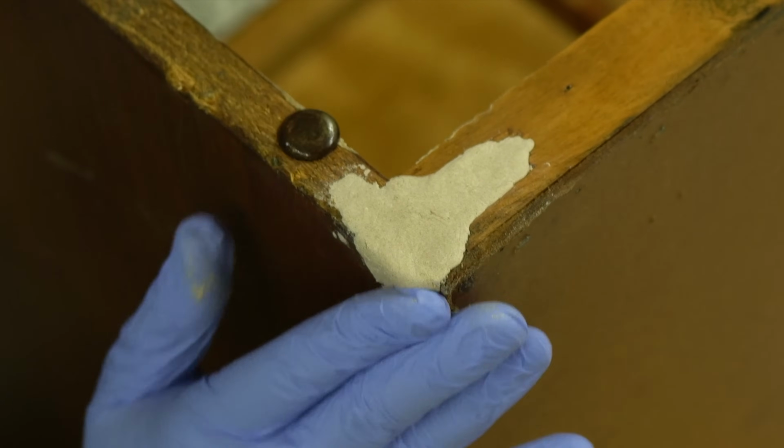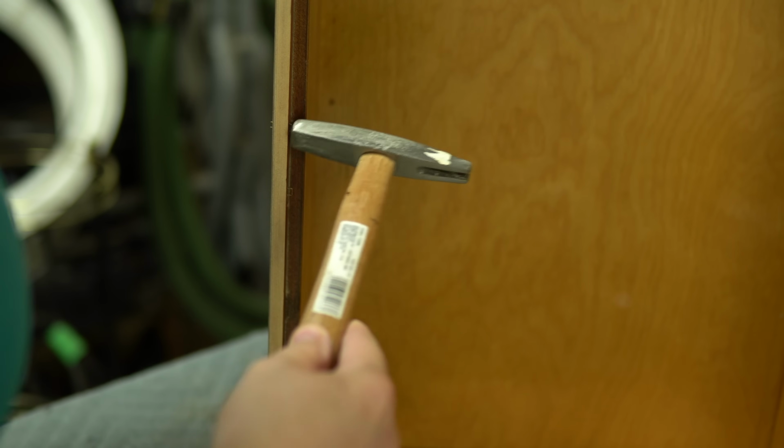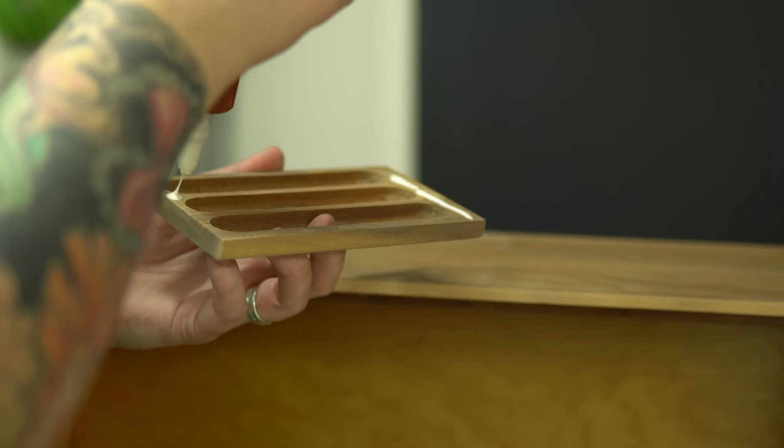So I'm ready now to reattach the handles. I've already done all my sanding, so I'm just using this little hammer to tap the staples out just a tiny bit. I don't want them all the way in yet, but if I tap them out just a little bit, then it's going to help me know exactly where to set these down. I'm going to add a little bit of wood glue to the bottom, and sorry for the blurry shot here, I'm going to just lay it down over top of the staples.